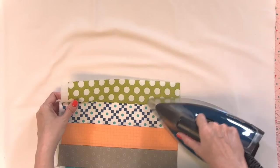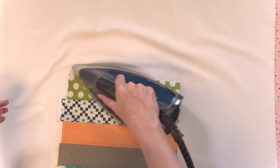Shrinkage has to do with the grain of the fabric. Fabric cut across the grain will shrink differently than fabric cut with the grain. Yes.